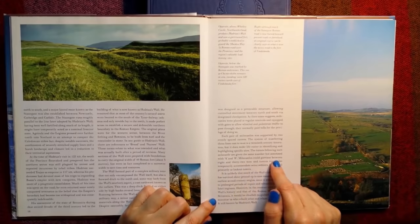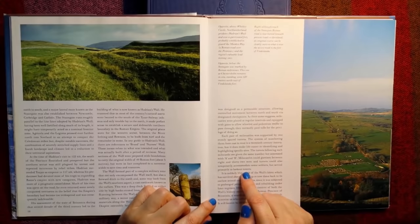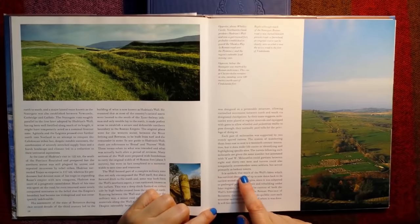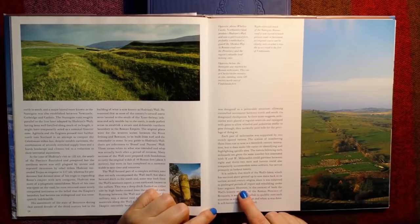Milecastles could garrison between 8 and 32 men, and turrets could also temporarily accommodate some soldiers, but served primarily as lookout towers. It is unlikely that much of the wall's fabric, which has survived above ground up to now, dates back to its earliest 2nd century origins, since it was subjected to prolonged periods of repair and rebuilding under later regimes. However, in view of both the wall's history and that of the Roman province of Britannia, it would be churlish to quibble over such minutiae as who rebuilt what, and when it was done. It will forever be Hadrian's Wall.